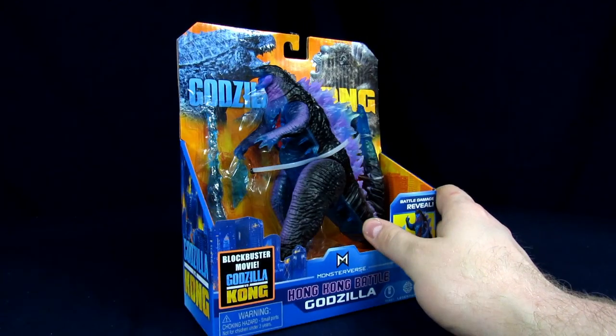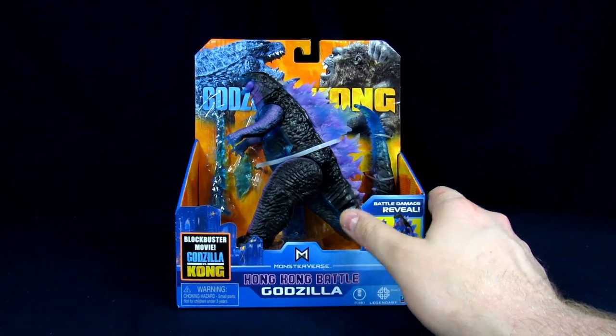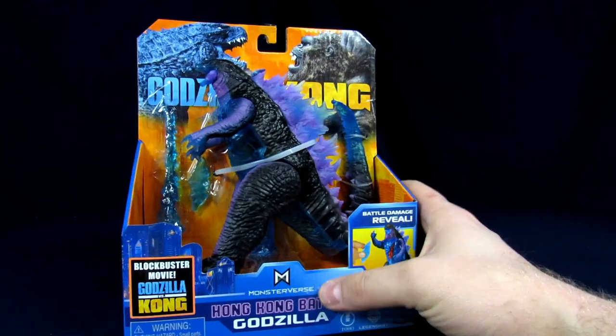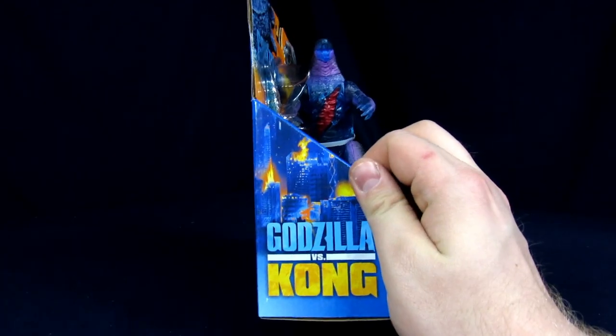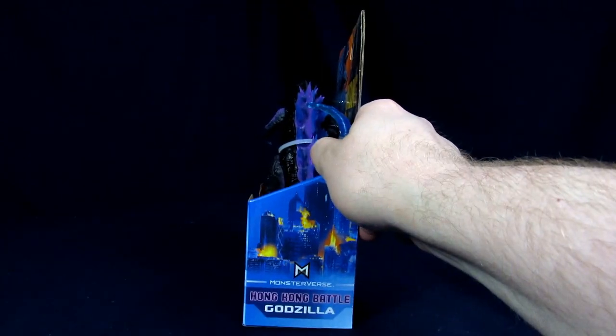But anyways, let's get into this guy. So without further ado, for the packaging, same as all the other Playmates ones, with Godzilla Kong on the top, some blue on the bottom with the name, Blockbuster Movie, Battle Damage Reveal, which is also translucent plastic. We'll get into that in a few. Got some burning buildings on the side here. Stop burning. Turn it around.